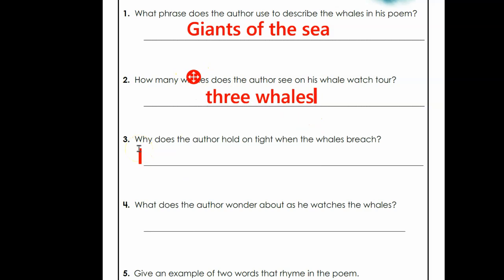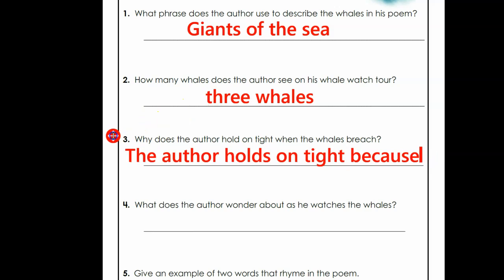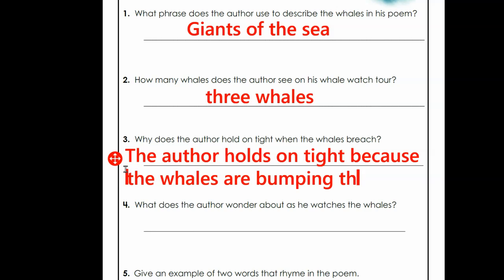Why does the author hold on tight when the whales breach? Well, why does he hold on tight? The author holds on tight because the whales are bumping the boat or making it rock.